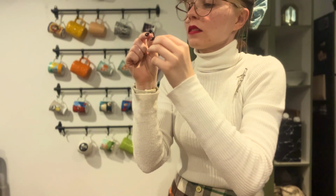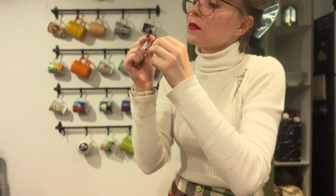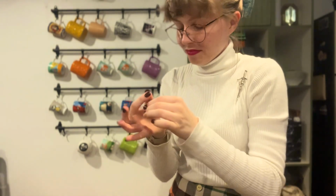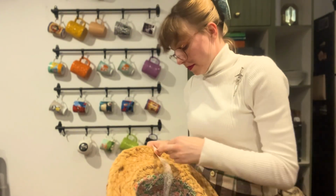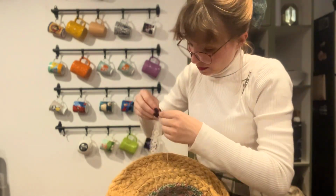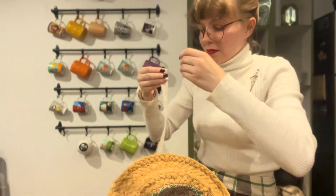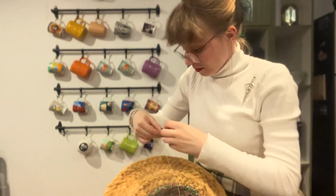I must admit that I felt very much like Sophie Hatter from Howl's Moving Castle during this little project. So in this little part of the video, I am just folding over the lace twice ways and then sewing it into the brim of the hat.